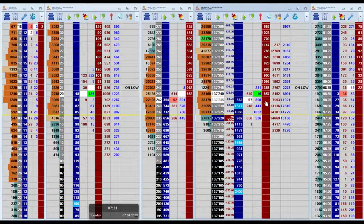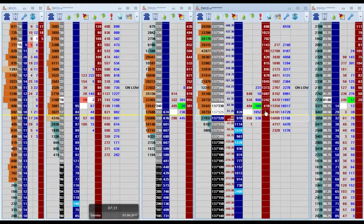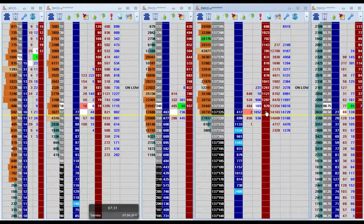I want to pull that offer again. I almost got filled. Damn, I should have kept it. Crap. I'll just take one tick out of that. That sucks. Should have just put the target in at 24.